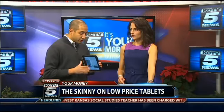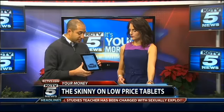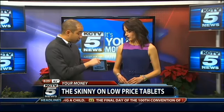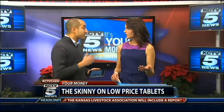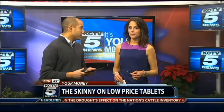And then finally, there's something called a resistive touchscreen. A lot of the cheaper tablets will say it has a resistive touchscreen. And what does that mean? It means you actually have to press harder in order for it to respond. Why would you want a resistive touchscreen? That's the thing, you actually don't want it. It is frustrating to use. Manufacturers use it because it's cheaper, and that's how they can hit the sub $100 price points.